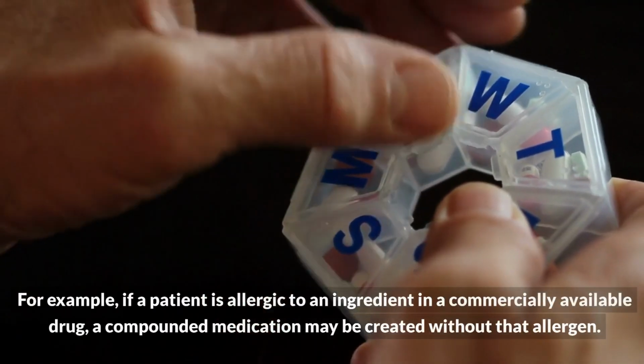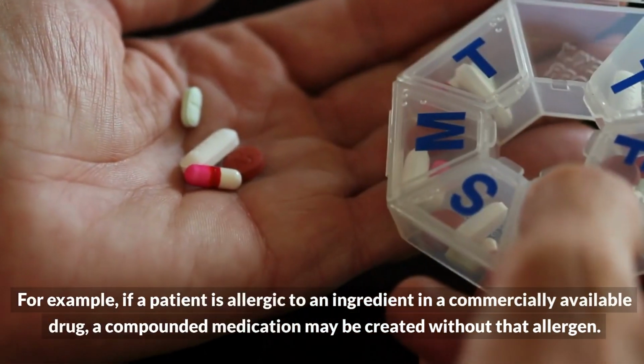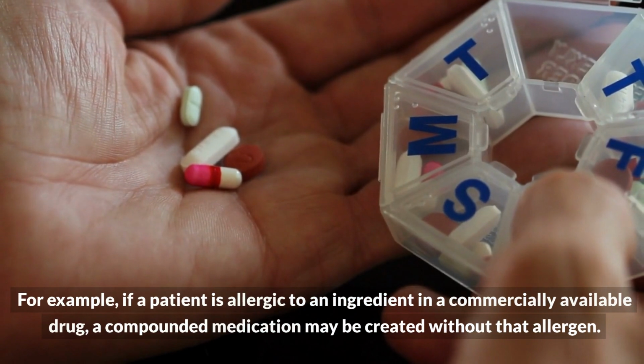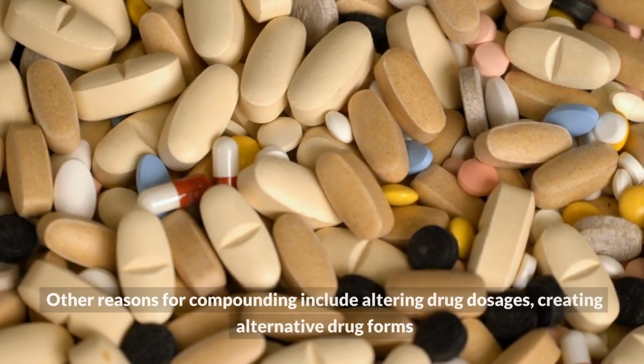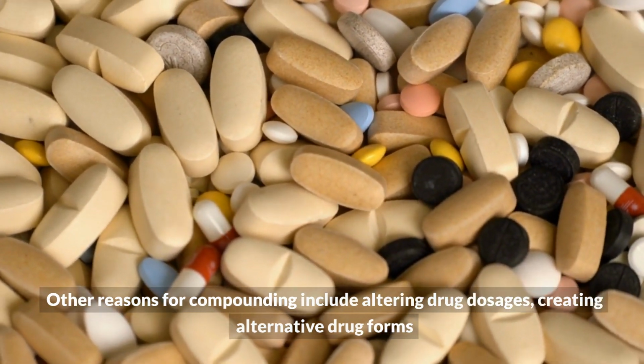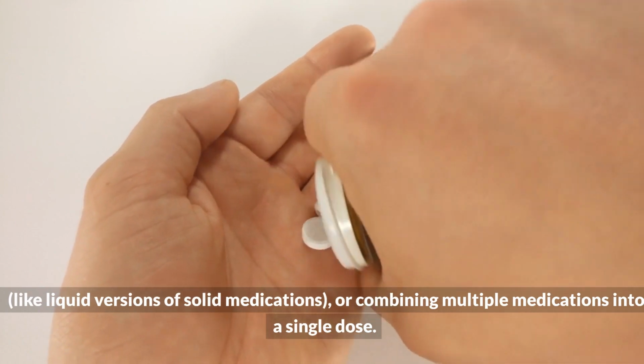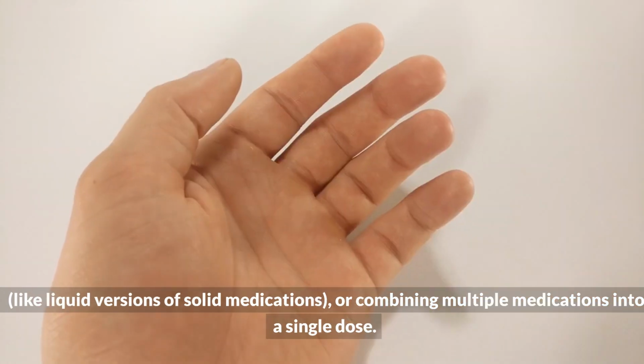For example, if a patient is allergic to an ingredient in a commercially available drug, a compounded medication may be created without that allergen. Other reasons for compounding include altering drug dosages, creating alternative drug forms, like liquid versions of solid medications, or combining multiple medications into a single dose.